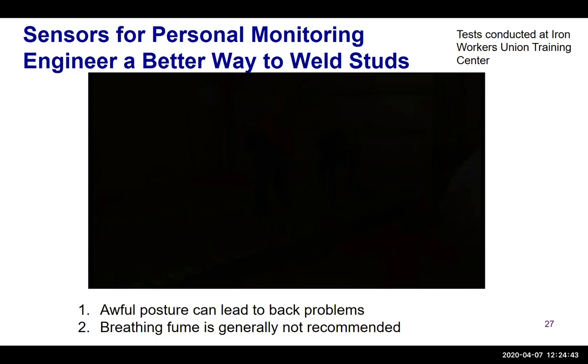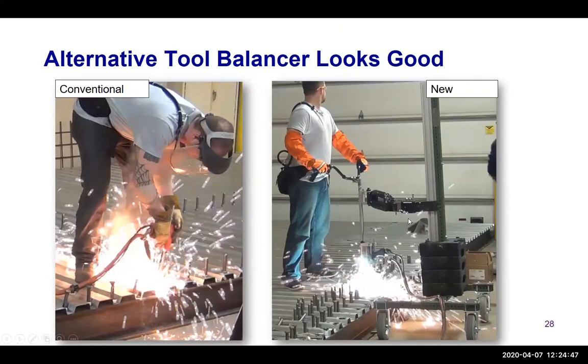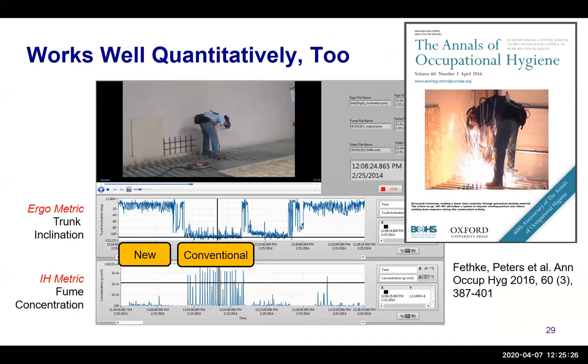So we tried to think of engineering a better way to put these studs in. What we did was we had a tool balancer. We took the tool balancer, and we've got the person holding bicycle handlebars and running the stud gun remotely, so that he's able to keep his body upright, and he's also able to keep his breathing zone out of the fume. So it looked good qualitatively, and this person was quantitatively being measured at the same time.